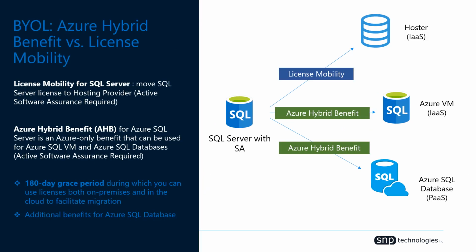Customers with software assurance on their existing SQL Server 2008 R2 environment can take advantage of their Azure Hybrid Benefit to control costs as you migrate to Azure. This applies to both migration paths, Azure Virtual Machines and Azure SQL Database. It's also important to note that Microsoft provides a 180-day grace period for migration, during which you can use licensing both on-premise and in Azure. This provides a window for testing and planning your cutover.